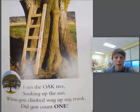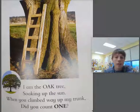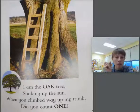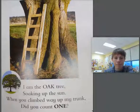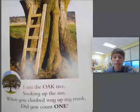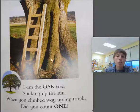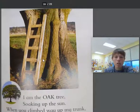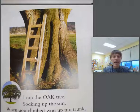Okay, so my question to you is, how many tree trunks are in this photo? So remember, the tree trunk is the middle of the tree. How many tree trunks do you see? I am the oak tree soaking up the sun. When you climbed way up my trunk, did you count 1? So there's just one large tree trunk. This tree trunk is huge. I don't even know if I could wrap my arms around that tree trunk. They need a ladder to climb up. That looks like a lot of fun.